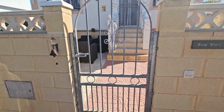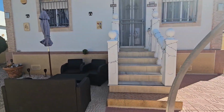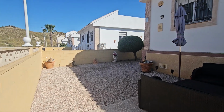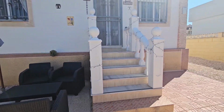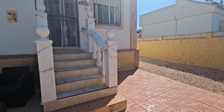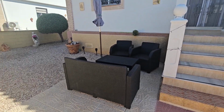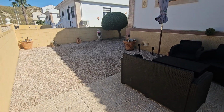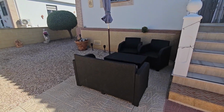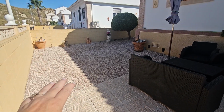You have the gate here, which is very ornate, and you have got a section there that has got room for a pool quite easily, and you're off-road driving. All right, nice sheltered area there. The sun's coming over here first thing in the morning. It's just after 9 o'clock. So if you did decide to put a pool there, the sun will be on the pool all day.